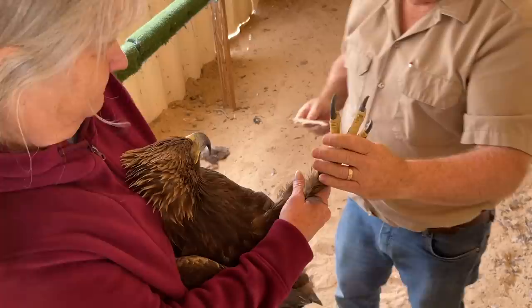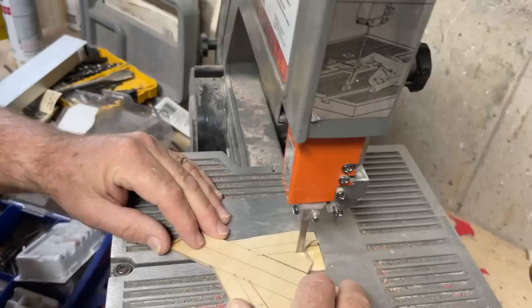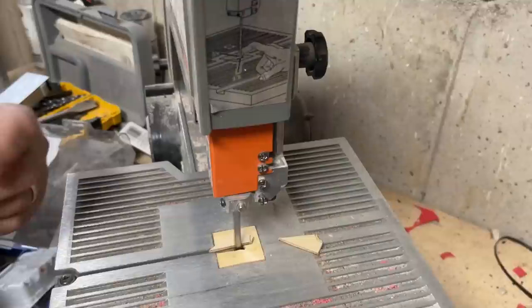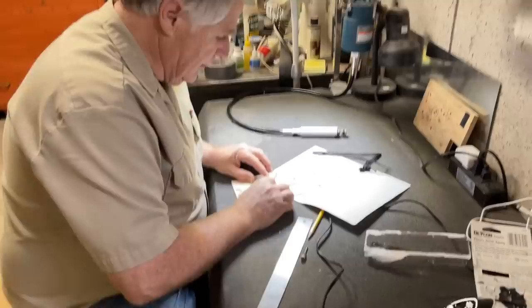Okay, go ahead and put him down. It's okay. Okay. Attaboy. It's okay. Sure, and I'll start making a second one. So you're going to make the new pattern? Yeah, use that as my pattern, and just trace it out.